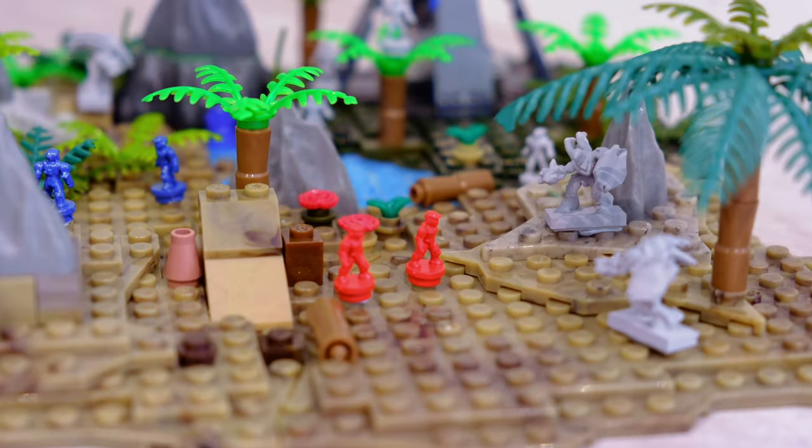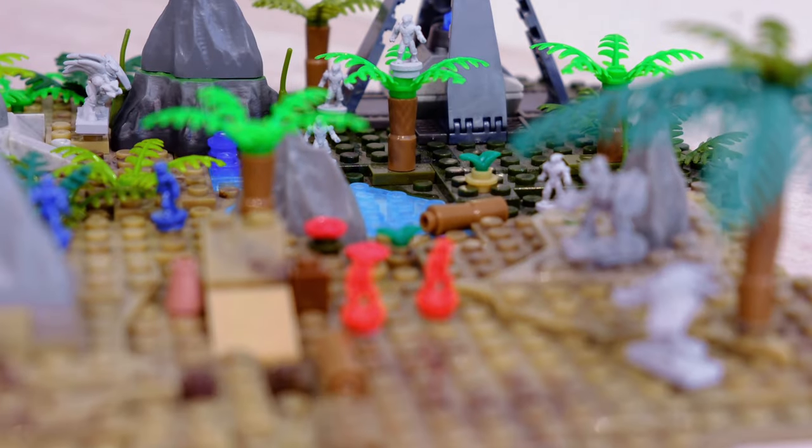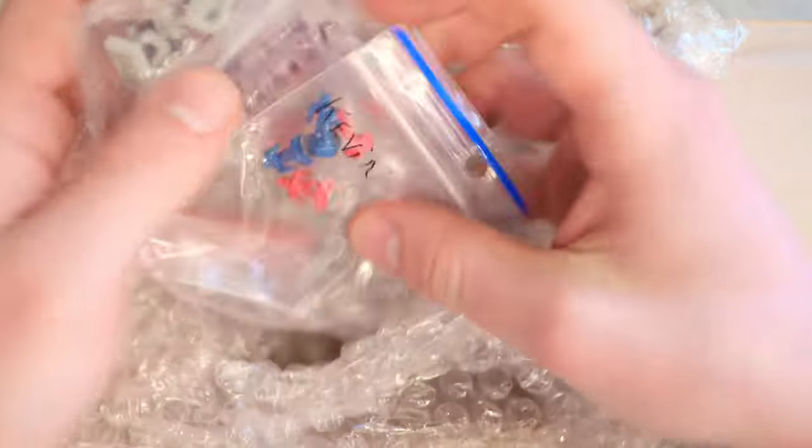And stay tuned to the end to see a diorama with all these figures on it. It actually took a long time to get the scale right. There are also a couple of things that Mega sent me that I'm not allowed to show. I've already removed them out of the box. That's a future video. There are three different kinds of molds here.